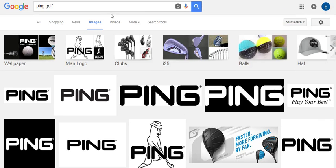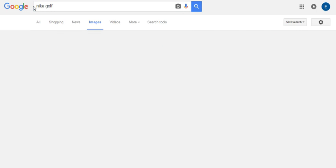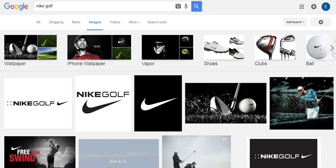And that's the fourth one. The fifth one that I believe is a good one to always keep an eye out for is Nike Golf. You can't go wrong with Nike Golf. In general, they're good clubs, good drivers, good everything. But those are the five main ones that I want to mention to keep an eye out for. Again: Titleist, TaylorMade, Callaway, Ping, and Nike.